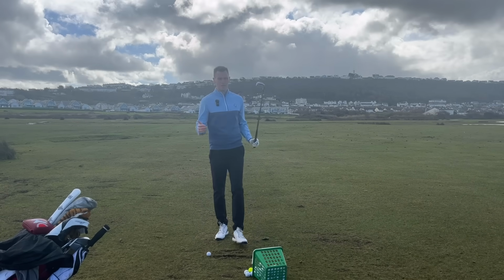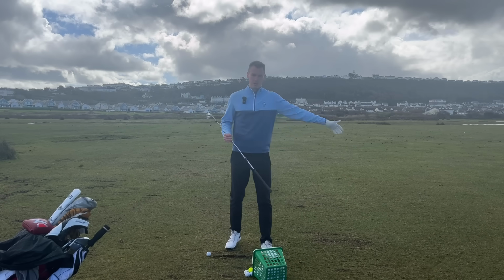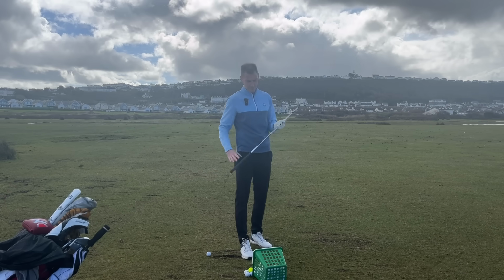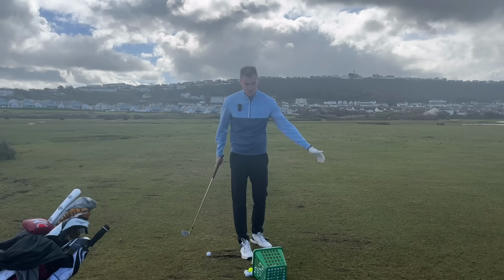And final thing, I don't do this with anything longer than like a pitching wedge, because if you start using a 7-iron or whatever and trying to smash balls one-handed with that, it can put a bit more pressure on your shoulder, and obviously you don't want to get injured. Plus, there's just no benefit. You get the same feeling by hitting shots with a wedge.